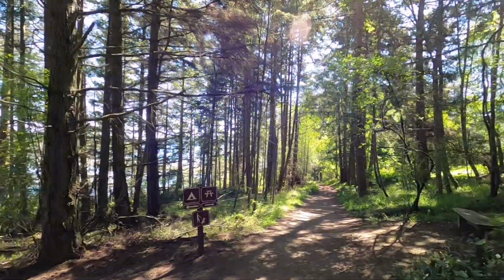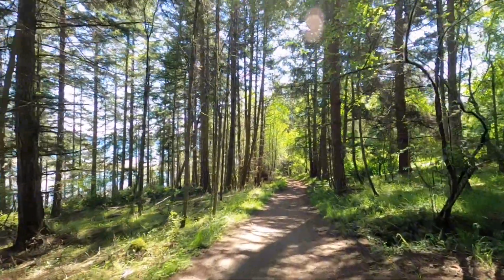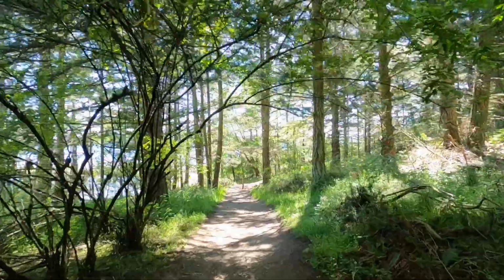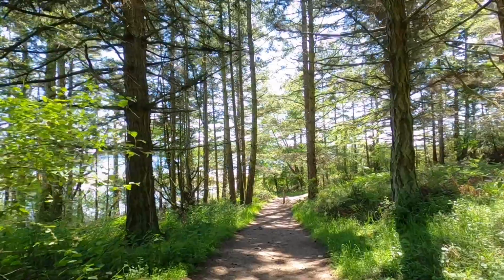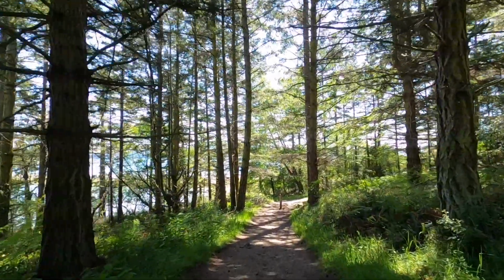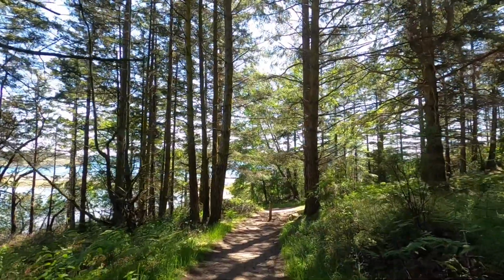Camping to the left, we'll go straight. I saw that there is a road that goes down to the beach, but they reserve that for handicap access only.